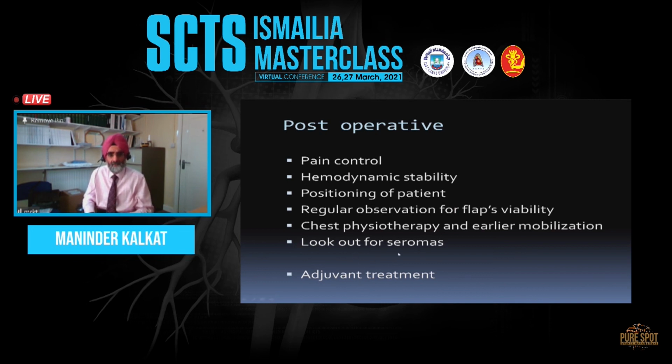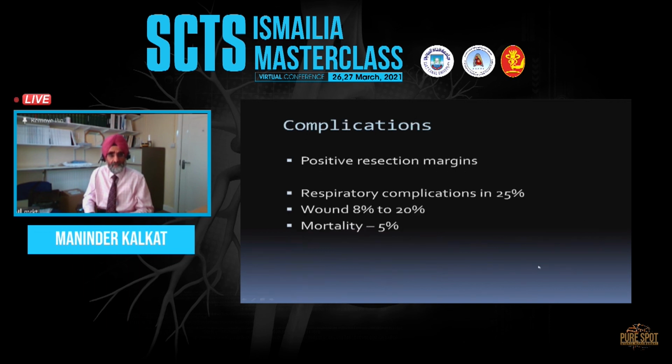And then look for seromas. And if required, once the patient goes home, then you need to discuss adjuvant treatment. Few of them will require it. So if you look at the literature, the results are quite gratifying now. They are getting better and better.